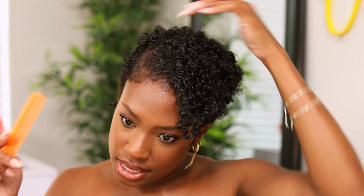That's pretty much it. This is all I do. Maybe sometimes I'll flip it back like this so it's out of my face, especially when it's wet for now. And then I'll either let it air dry or I'll take my blow dryer to it. I love this style so much, and I love it because it's so different than what I'm used to doing. Those of you who have been watching me for a while know that I typically pull my hair back, and normally my hair isn't this long for me to wear a curly bang, you know?